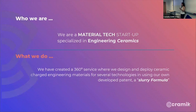Like I said before, CRAMIK is a spin-off. We were born from an idea, and this idea was to produce ceramic filaments for fused deposition modeling, one of the 3D printing techniques. Now we have created a 360 service where we offer 3D design consultancy, manufacture of ceramic-based material ad hoc, and the possibility to manufacture or produce the first samples in small batches or for prototyping, to help our clients apply our innovative technology in their industries.